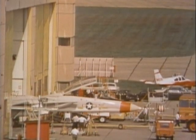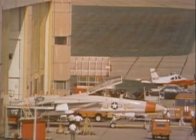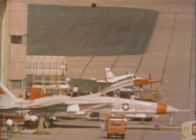In late August, another aircraft, originally scheduled as number 12, now redesignated 1X as a replacement of the ill-fated original prototype, was wheeled out of Grumman's Calverton plant.